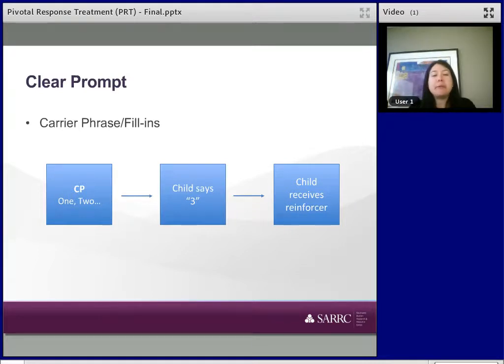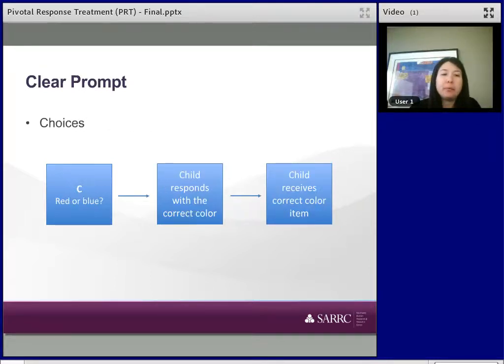Okay. So when we read a book, brown bear, what do you see? And the child needs to complete that. So we can certainly use fill-ins with things that are fairly repetitive to get the child to really respond to us and use that language. Then we have choices, red or blue. The child responds with the color that they want, and then they receive that appropriate item.